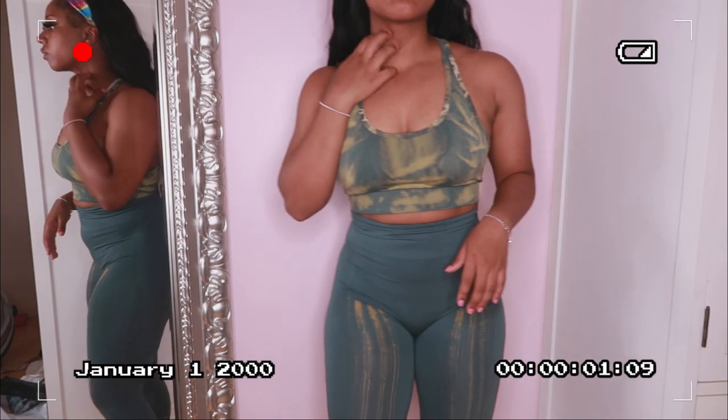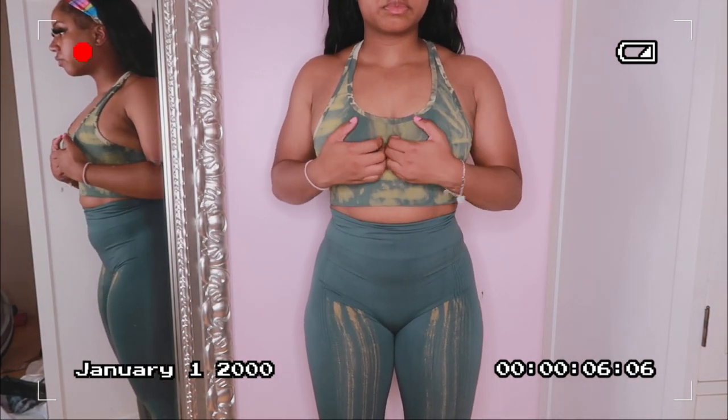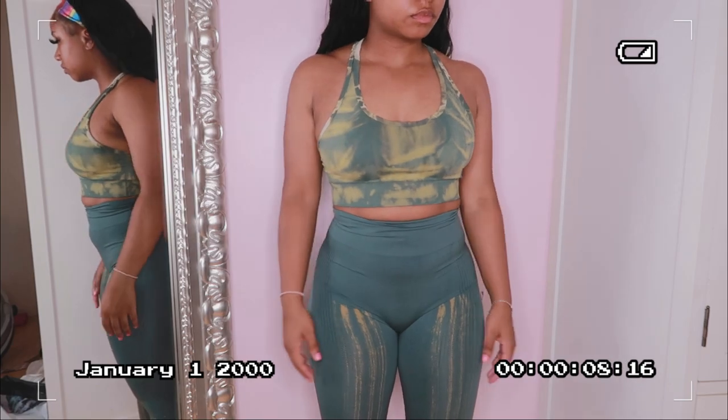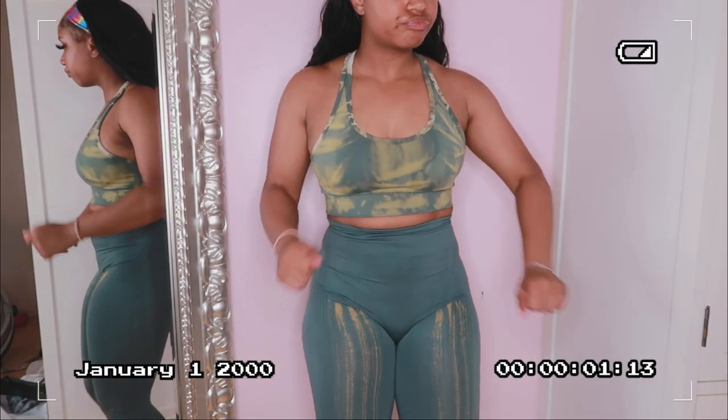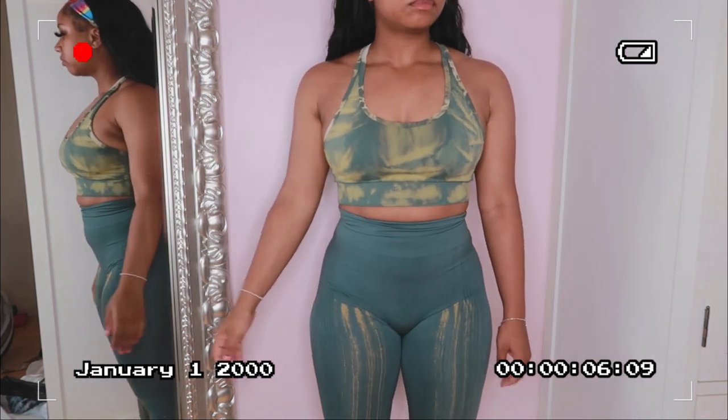It also has padding in this. The padding is not removable in this top, so if you're a girl that does not like padding, definitely don't get this, because you probably have to cut it and you don't want something that you gotta cut. But this is super duper cute. I love the color. It's different. I haven't seen anybody in it, so that's why I really picked it up.